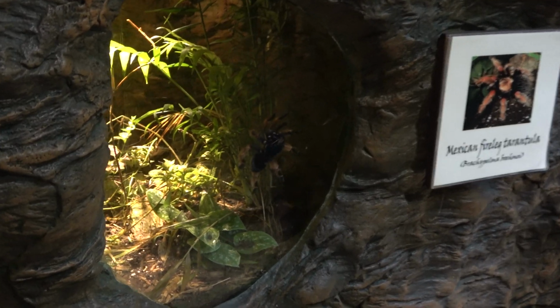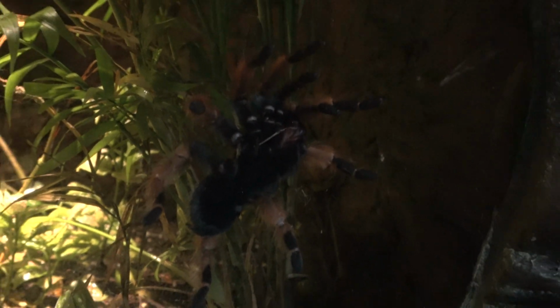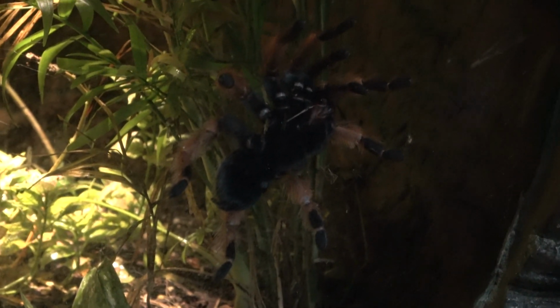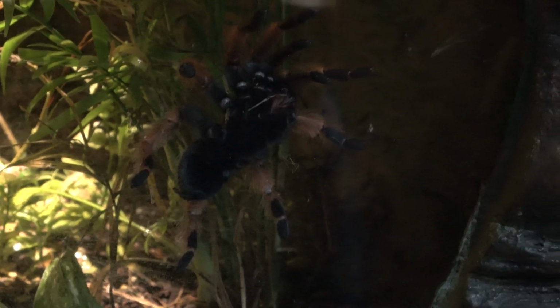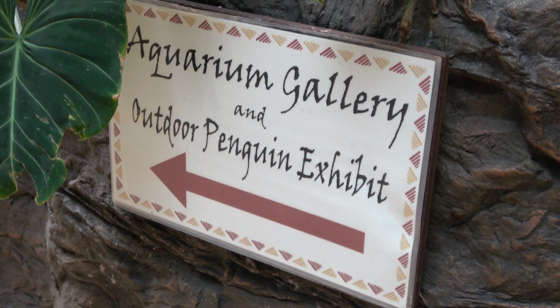And here come my nightmares. I don't like bugs. This is a very large, terrifying tarantula. He's about as big as my palm. He's terrifying. I don't like this at all. You had me at outdoor penguin exhibit.